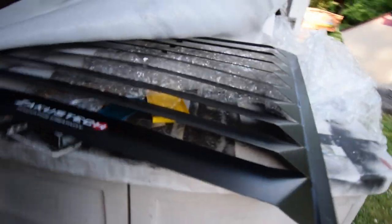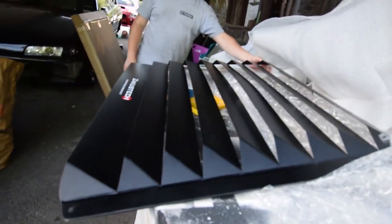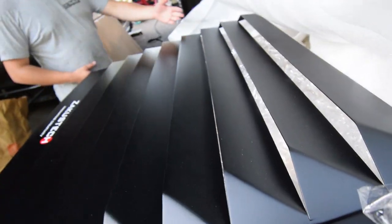But, anyone guess what these are for? Anyone guess? Not for the Skyline? It's not for the Skyline, I'm kind of messed up on that, but like we need to carry these over to the car. You want to mock it up real quick? Mock it up real quick.